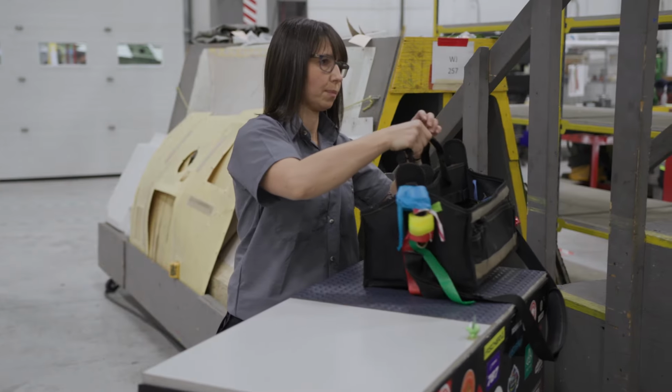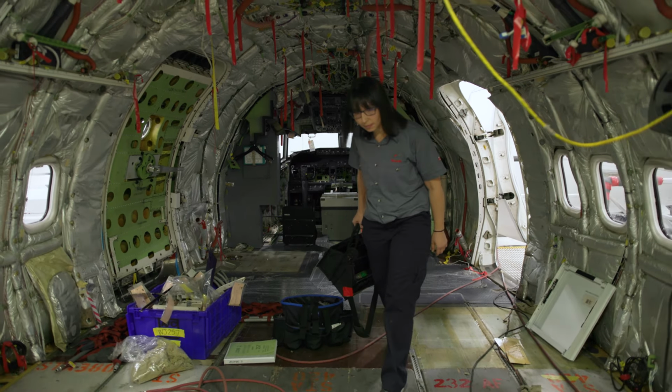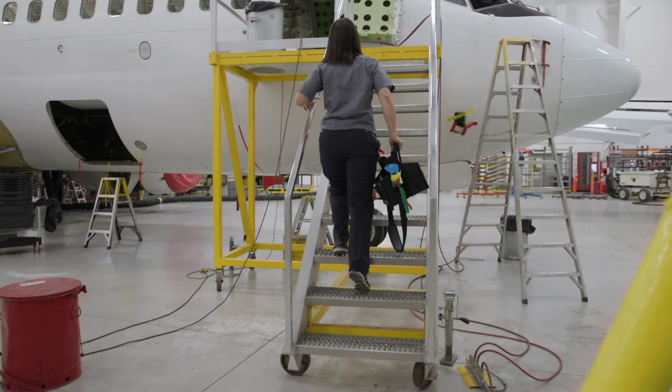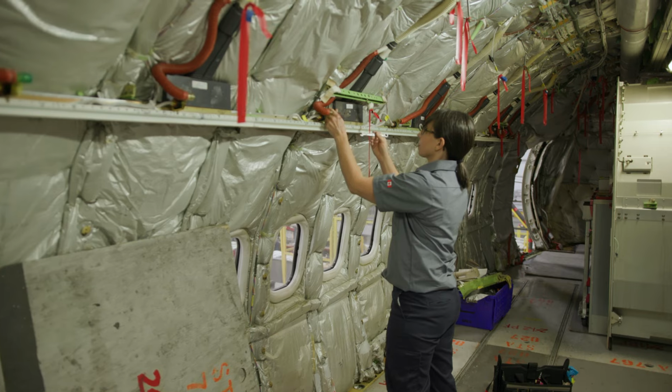I never thought I'd be doing something like this. I had previously stayed home for 10 years with my children, and it was time to get back to work when they got into school. So I was introduced to the Women in Trades program, kind of jumped into the program here that was offered at Okanagan College in the hangar here.